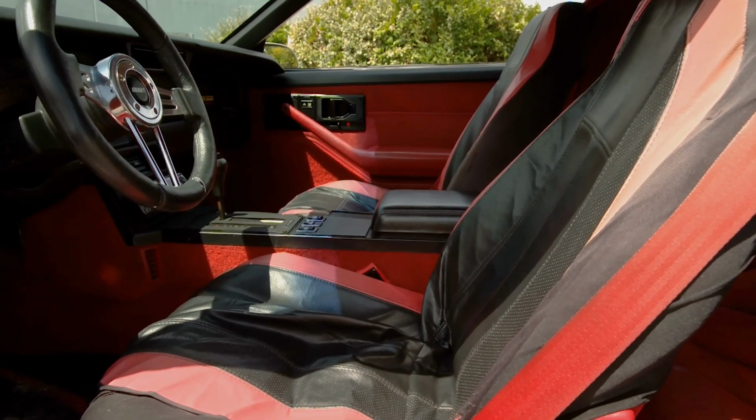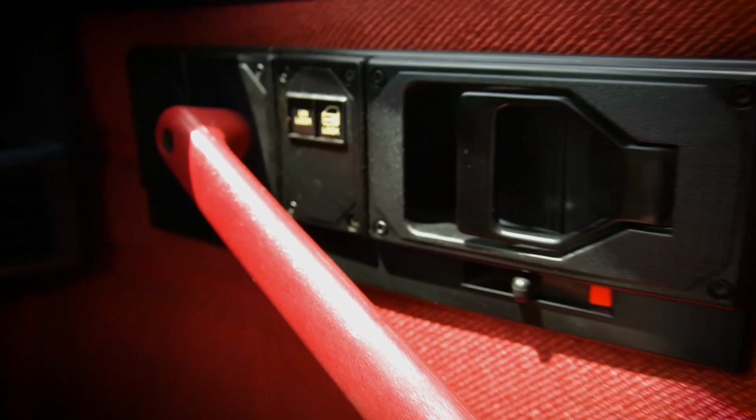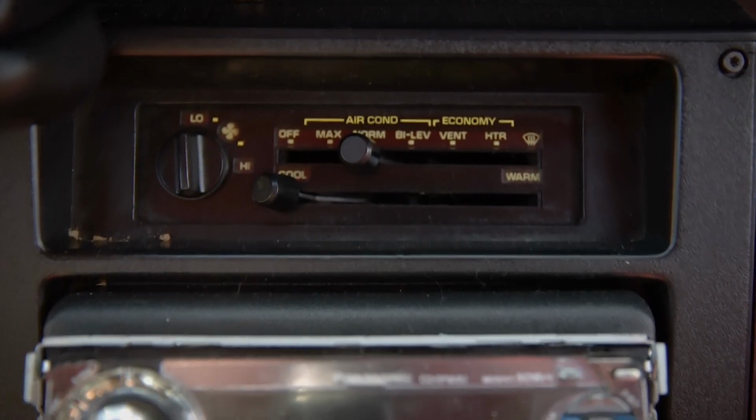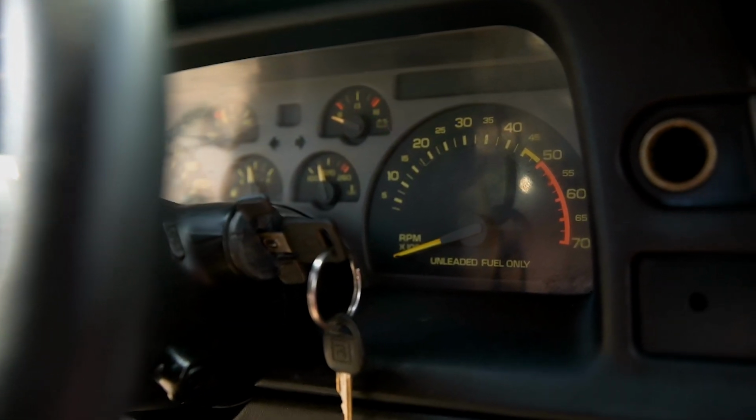Now the inside is much of the same. You'll find all the 90s amenities down to the cigarette lighter and ashtray. We have power windows and locks, AC controls on the dash, and the classic instrument panel that many of us remember from those days.